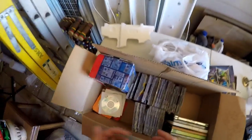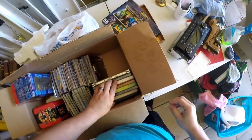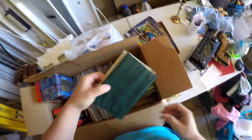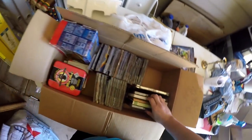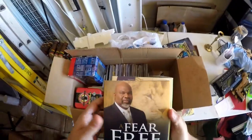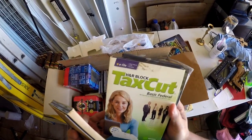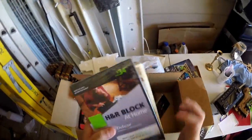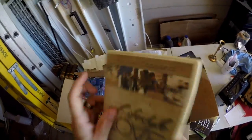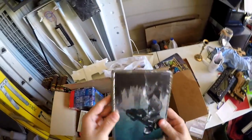That's empty. See what kind of movies we got here. This looks like a picture album. Okay, so these are personal pictures, so they didn't want those. Tax credit, H&R Block. Those are garbage. Looks like some more worship stuff. H&R Block. Oh, that's cool.